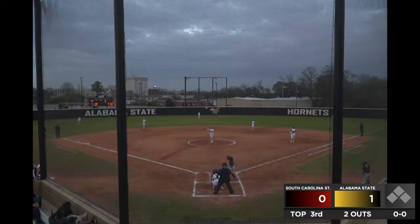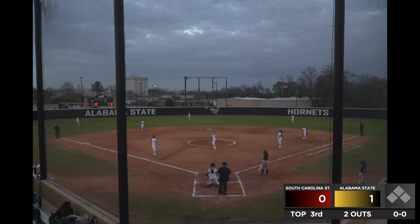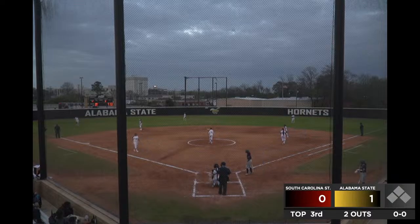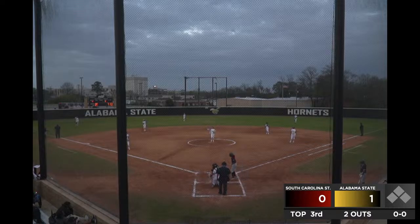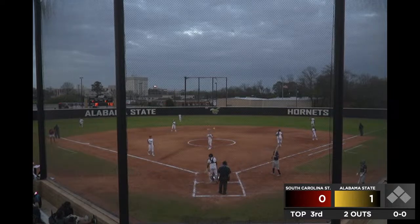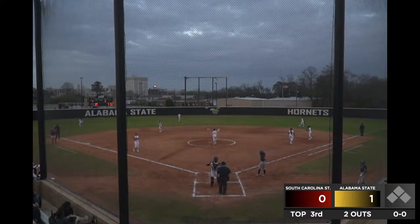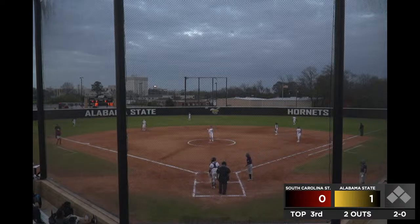Up to bat, number 4, Amari Gist. If they get a chance, up to bat. They're in the 9th spot. They'll be at the top of the lineup after this. But right now, 2 outs. And the count now, 2-0. 2 outs.